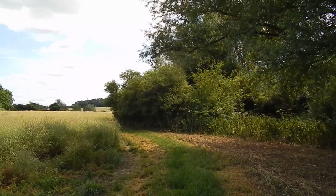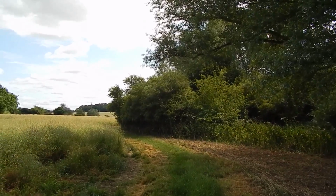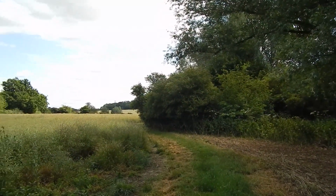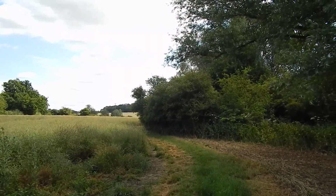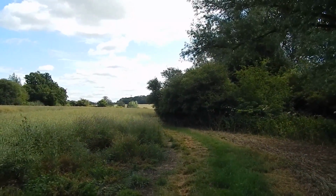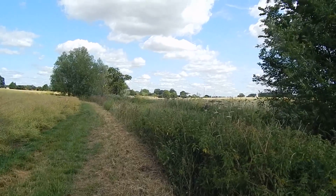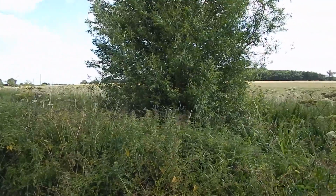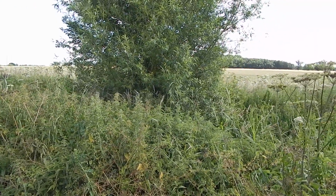The path by the river becomes a bit more open. The actual river seems to be really choked with vegetation. It's over to my right. Still heading along beside the River Roding, as you can see. Pretty choked with vegetation over to my right.